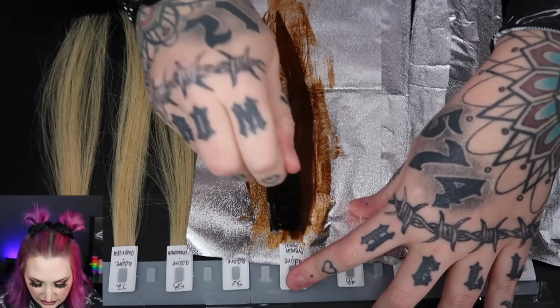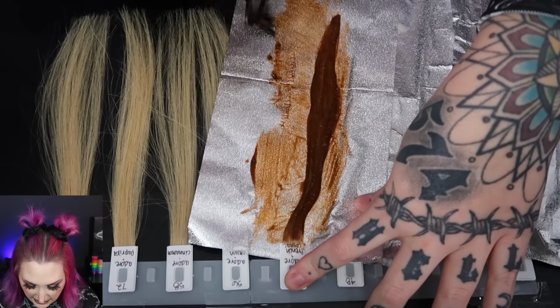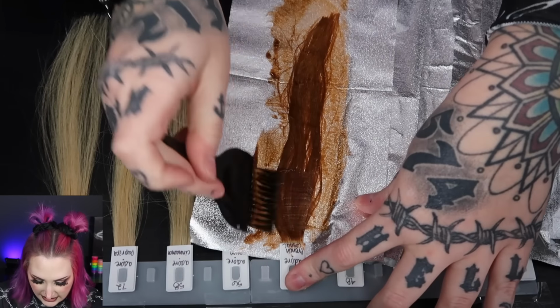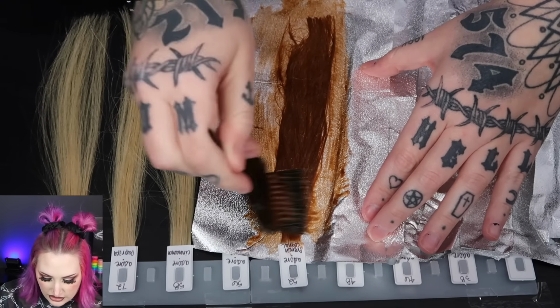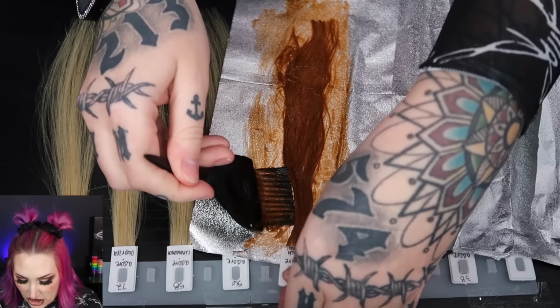Oh, you guys, Adore really is hitting with these undertones. They are so beautiful. I can definitely see myself dumping these on my head in the future. This color is just insanely gorgeous. I'm gonna add a little bit more on there. I also want to mention Adore is one of the most affordable brands I have ever found. Their hair dye is definitely the cheapest.